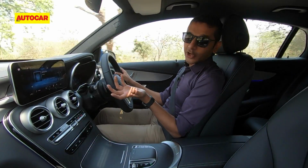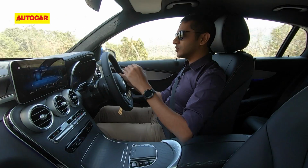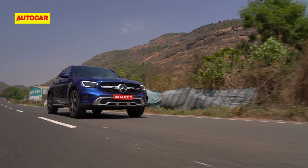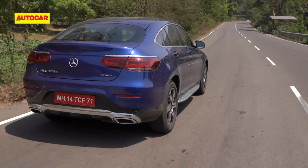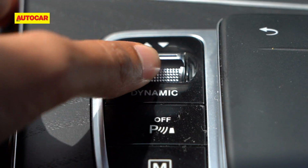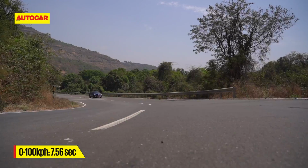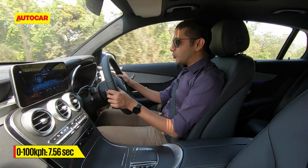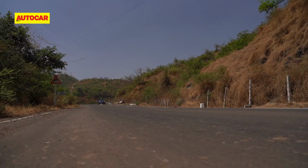Now, in an ordinary sedan or SUV, you'd be quite comfortable to drive in the lower part of the engine's power band, where it's smooth and comfortable and refined. But this is a sporty coupe, and it lends itself to a little bit more excited driving, you know. So what I'm going to do is put it up into Sport Plus mode, put my foot down, and well, yep, it picks up and gets going quite briskly.